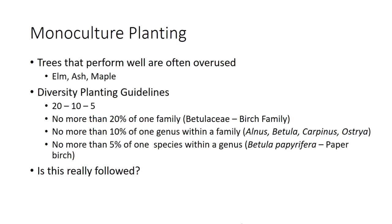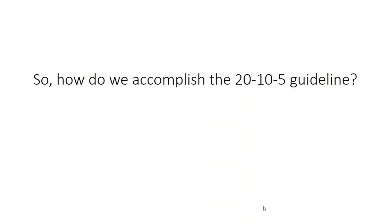So we're going to be talking more about that 20% and obviously talking about the species specifically. But unfortunately, the biggest enemy that we have are nurseries. Nurseries do not grow diversity. They don't. They probably never will, because they grow what sells. So how do we accomplish this 20-10-5? And so we're going to look at some of the families. So we're going to talk families.